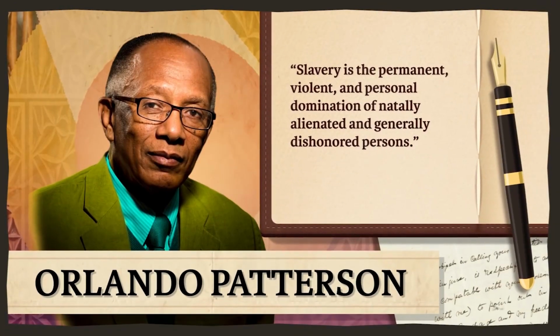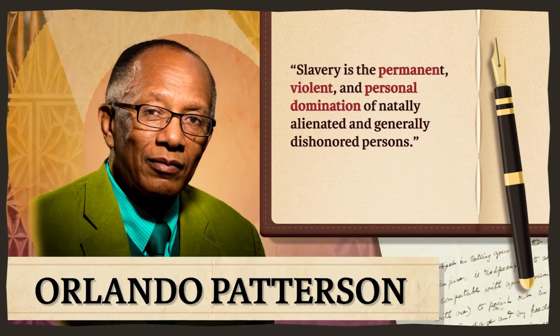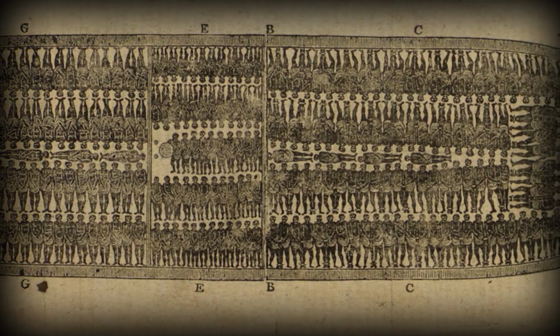As the scholar Orlando Patterson has written, slavery is the permanent, violent, and personal domination of natally alienated and generally dishonored persons. You've likely heard about how horrible the conditions were on slave ships, but it's worth naming explicitly. The conditions on these ships were horrific.